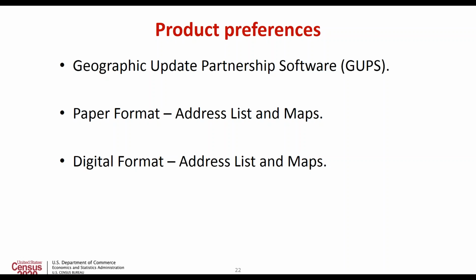You could also choose a paper product preference, and you'll get a bunch of paper address lists and a bunch of paper maps to update your area. If you have fewer than 6,000 residential addresses, and a lot of towns fall into this category in Vermont, the paper format for participation may be the best way for you to participate. Each paper address list will come with 6 addresses on it, and then for each address you can associate a map spot on a paper map just by putting a sticker on that map where a new house has gone in. And you can use the address list add page to add that address using the paper option.